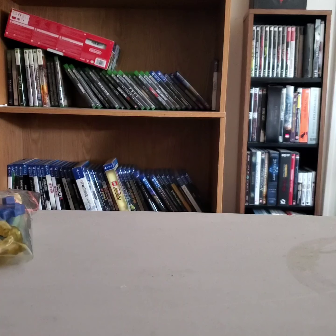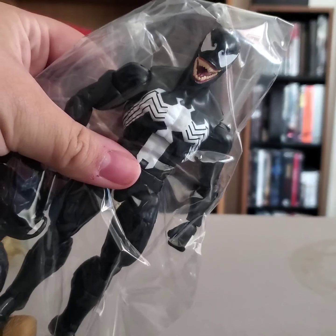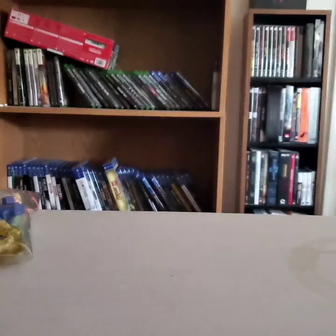Next up, Marvel Legends Venom. I think that's just kind of the best Venom look you're going to get. I'm not too big on overly bulky, long tongue Venom. I just like classic Venom.